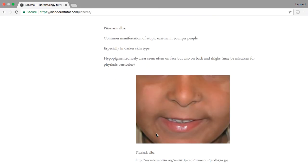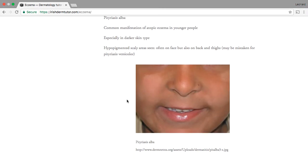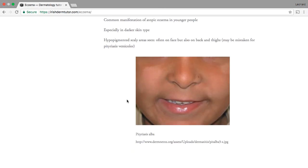Pityriasis alba is another manifestation of atopic eczema, again often seen in younger people, and especially in darker skin types. And as you can see, you get these hypopigmented areas, and they're slightly scaly, and you could easily be fooled that this is pityriasis versicolor, or even sometimes, the few times I saw it, I was wondering could it be vitiligo, but usually a weak topical steroid will help this go away.